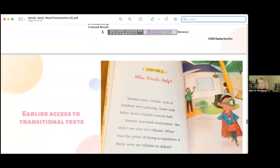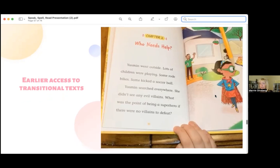So when we get here, this child, theoretically, maybe they haven't seen the word villains yet, and evil and superhero, but they can work through it with the teacher's help. And that will give them the confidence, first of all, but also it'll improve their word attack abilities because they have greater cognitive flexibility.